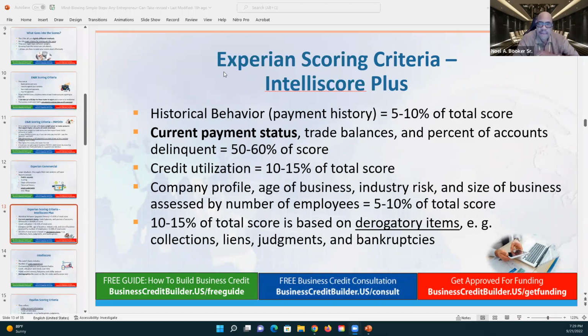The current payment status. Now, this is the score that does include utilization, which is from 10 to 15% of the score. Okay. See, Dun & Bradstreet didn't have that calculation.